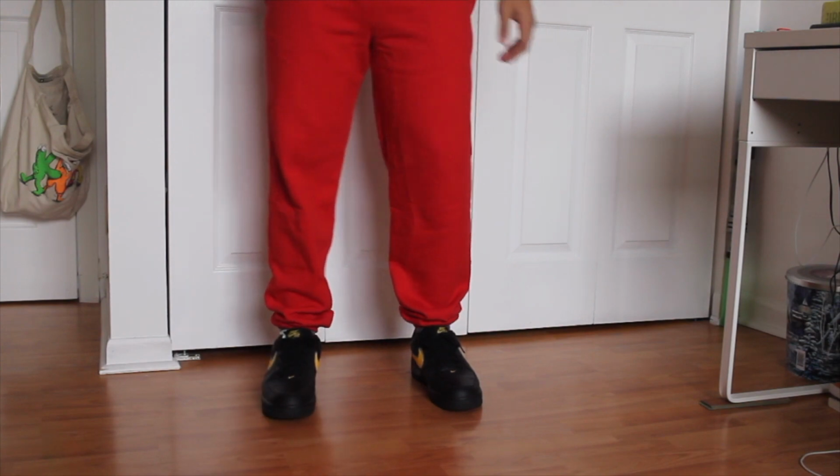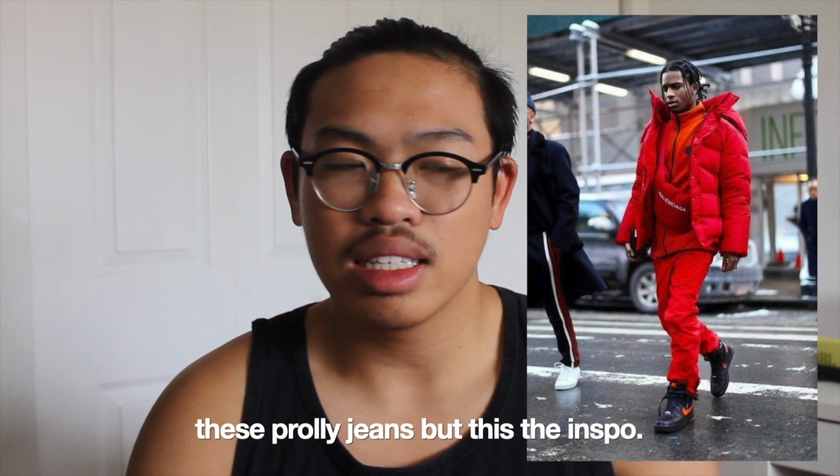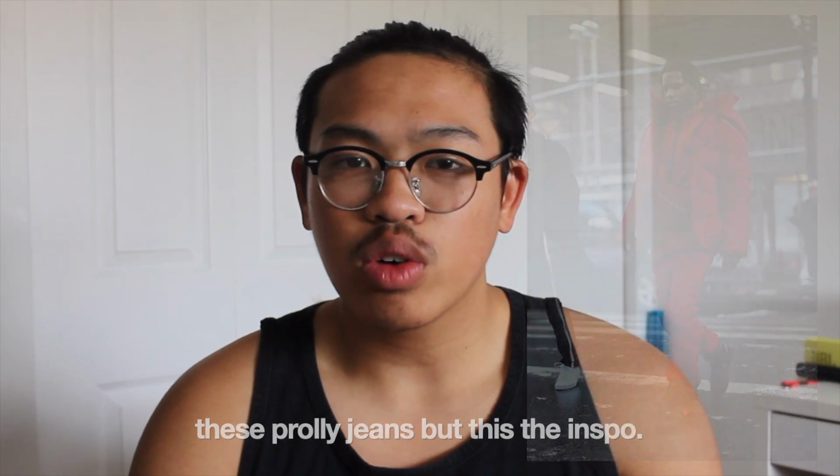Traditional fit, it's really beautiful, a really vibrant red. Honestly, I'm just gonna wear it with anything really. I'm personally wearing them with the Air Force Ones as well as a plain t-shirt just to show you guys. But of course, super cozy, and for that price point of $7, you really can't go wrong.